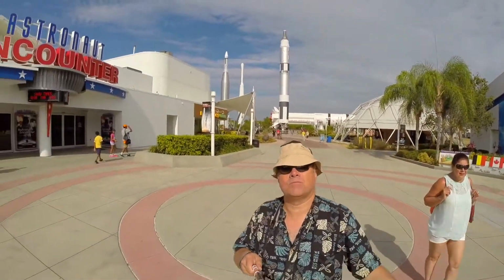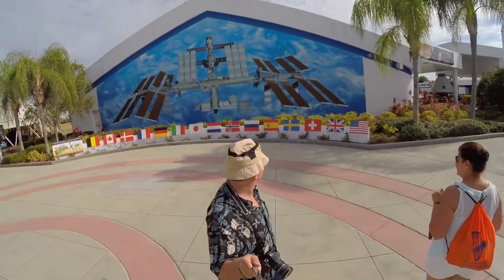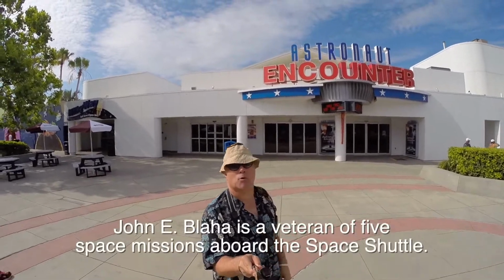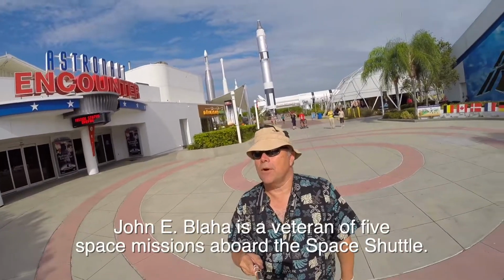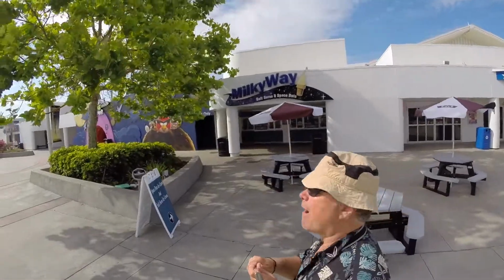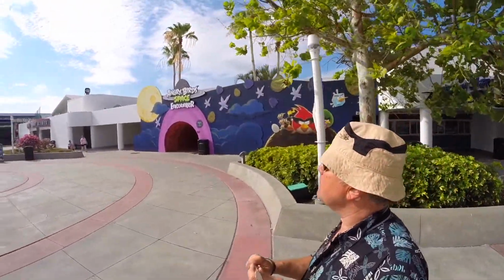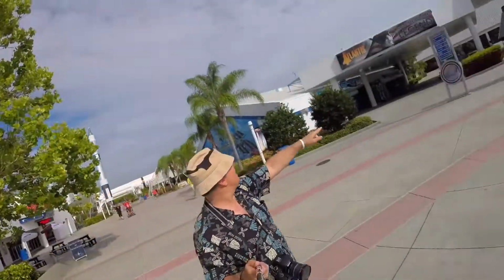Well, this is like the main place. There's the space station and plaques from the astronauts who've been there. And if you go in right there, you get to have lunch with an astronaut and ask him questions. Today it's John Blaha. No, I have not heard of him. They have the Milky Way space Angry dots. Angry Birds Encounter. Atlantis. I know Janet couldn't wait to see that. And the Robot Scouts.